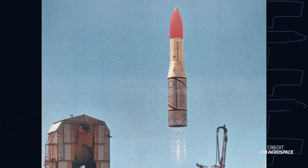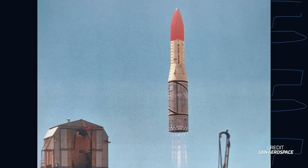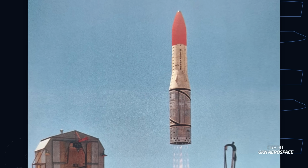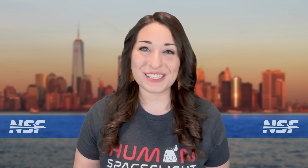That was achieved by the British Black Arrow in 1971. Unfortunately, its success didn't last, but not because of the rocket. The program was cancelled, leaving the UK with the questionable honor of being the only country to abandon its orbital launch capability. Hopefully Eris's story will see more successes than Black Arrow's, and we're certainly excited to see how that story begins in just a few weeks.